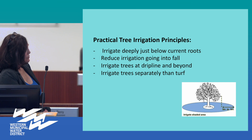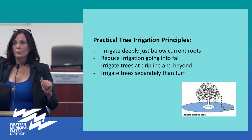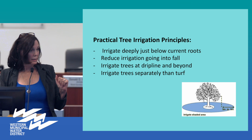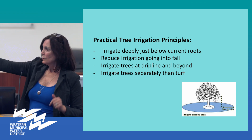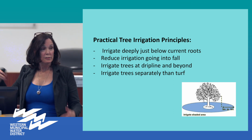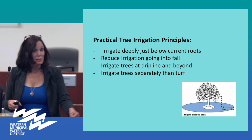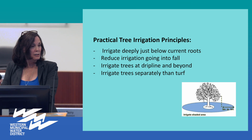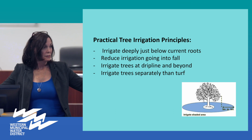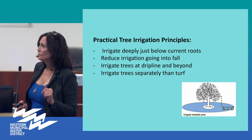Practical tree irrigation principles are, as the tree grows up and out, irrigate further outward from the trunk. The trunk should never become wet when you're irrigating. I know in a lot of cases it does, but you want to water to the drip line and beyond. It's really important to be able to move. If you're using a hose, it's easy because you just go out there manually and you water in that drip zone. But if you have a drip system, you're going to need to move those emitters out as the tree expands with its roots and top growth.